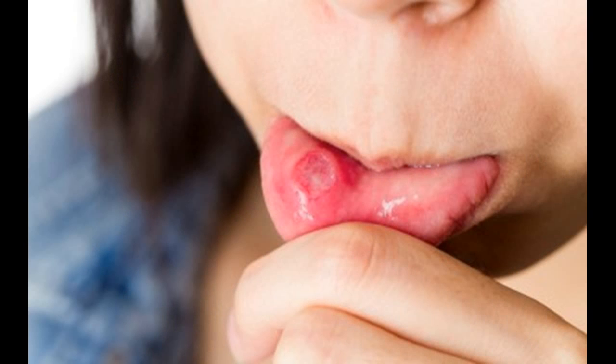Place a crushed garlic clove on the affected area and leave it on for 10 to 15 minutes. Do this a few times daily for 2 days or until you see improvement. Be aware, it may cause a burning sensation. Alternatively, you can apply garlic oil on the affected area 2 or 3 times daily.